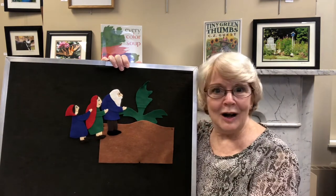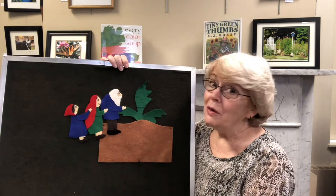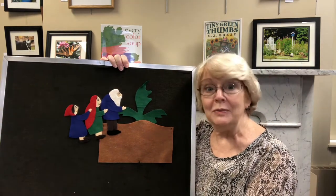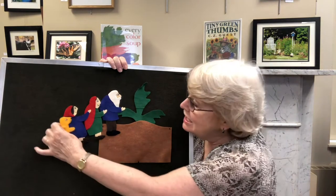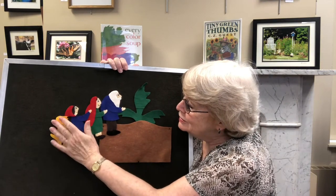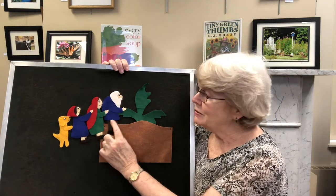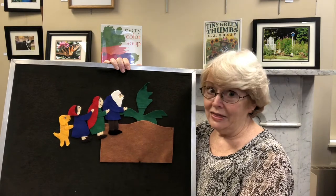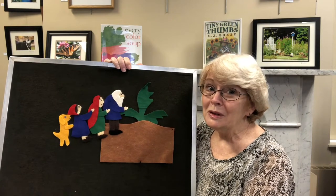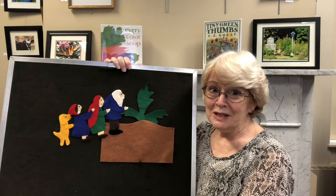So the daughter called to their dog and said, "Fee, fi, fo, fum. We pulled on the turnip, but it wouldn't come up. Would you help?" So the dog came to help. He grabbed onto the girl, and the girl grabbed onto her mother, and the mother grabbed onto the farmer, and the farmer grabbed onto the turnip. And they pulled and they pulled, but the turnip wouldn't come up.